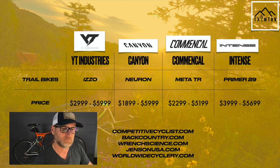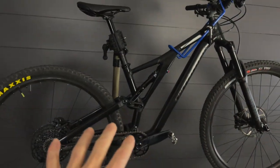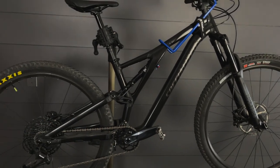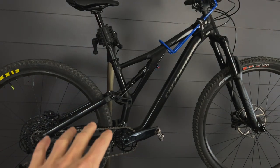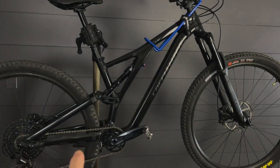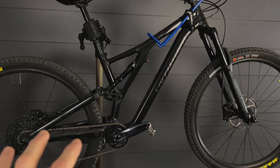All right, first up on the stand is the 2021 Specialized Stumpjumper Alloy. This bike retails for $2,200. I think they actually just raised the price to $2,400. But let's do a quick walk around and see what you get new for that kind of money.